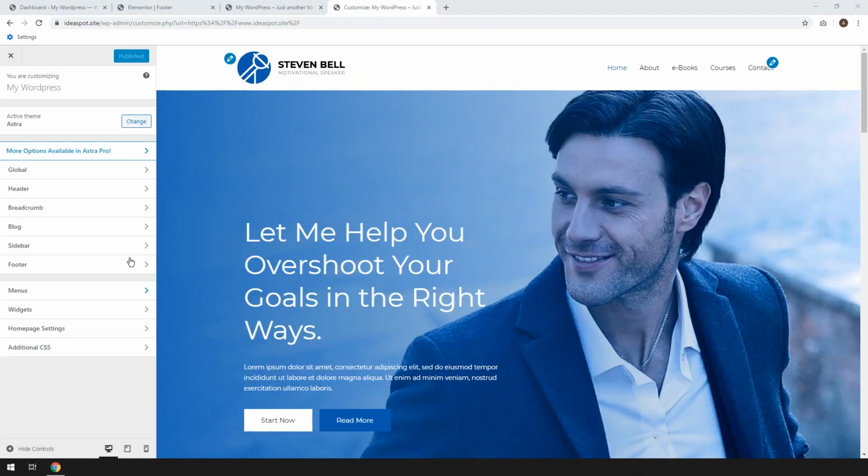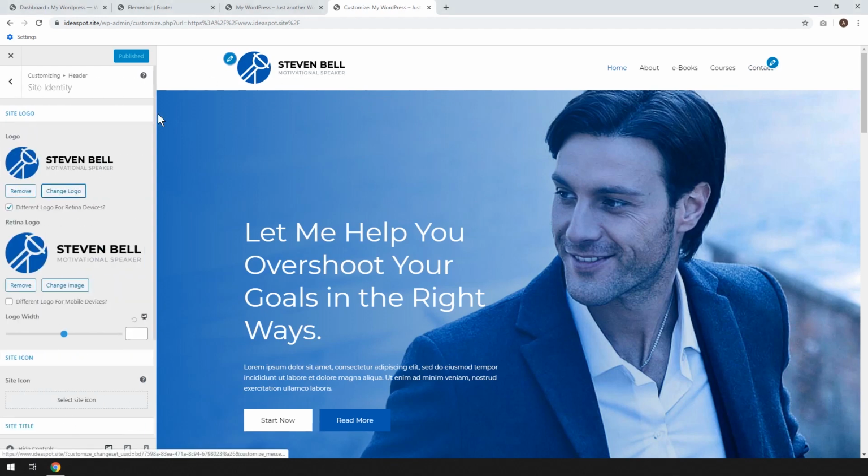So this is your theme customizer menu. The Astra menu looks like this. Depending on which theme you're using, it might look a little bit different, but they're all pretty similar. And you'll get these little blue pencils here where you can shortcut to different things in the menu. So I'm going to start with that logo. Let's click that pencil and we can change this logo.